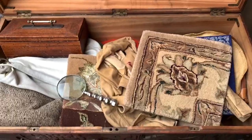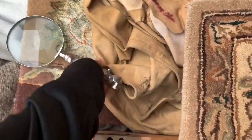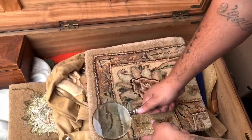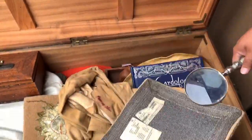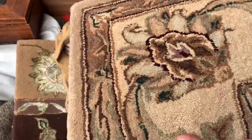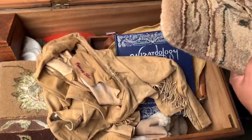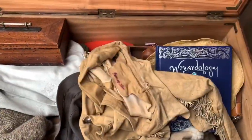It's pretty nice. Let's see what we got in here. Is that a magnifying glass? Yeah, I think these are like, let me see. Sorry, I don't want to snatch from you. I think these are little things they put on there, like, this is the carpet you could buy, like the sample. There's two of them. So little, carpet samples.